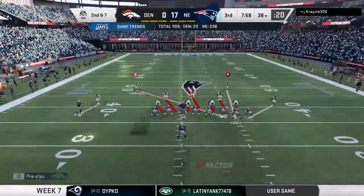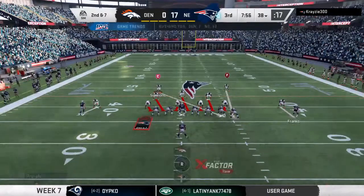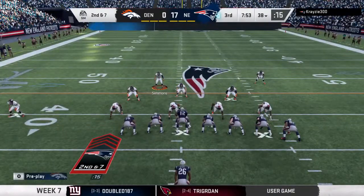The last run got 3. Now here's 2nd and 7. Come up the ball. Rip. 4-7's the mic. 4-7's the mic.